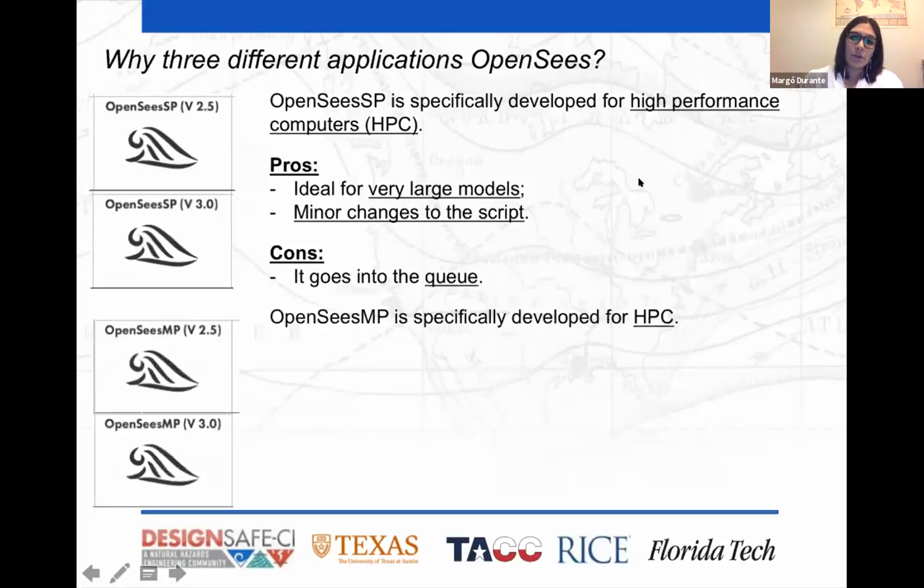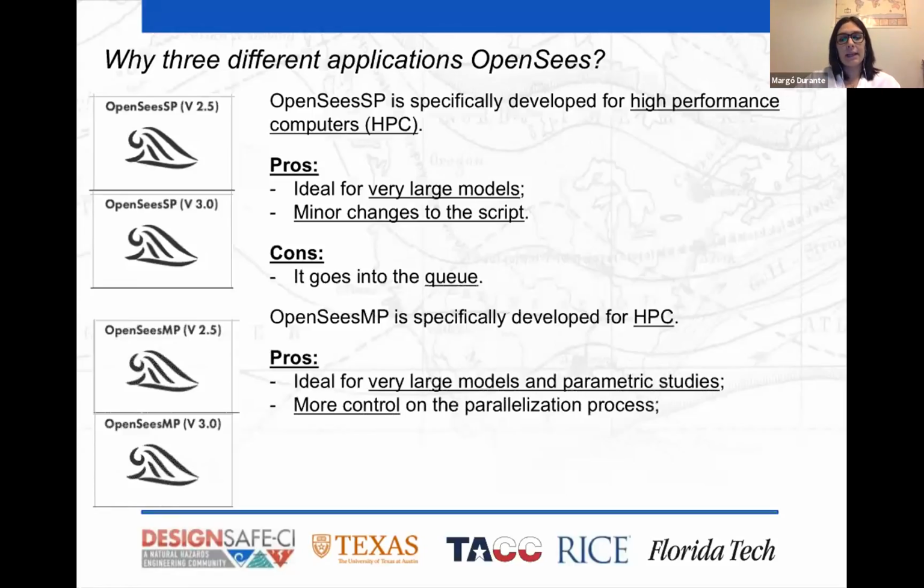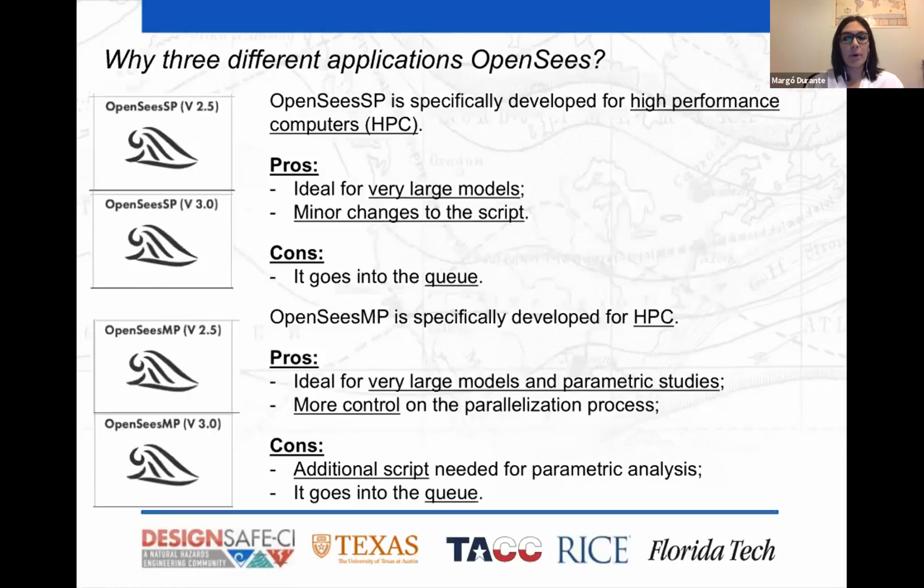The other parallel version available is OpenSees MP, and in this case the main pro is that it's ideal not only for very large models but also for parametric studies. In particular, this is devoted to the analysis of parametric studies. And in this case, you have more control over the parallelization process. This means also that, of course, you need to have more knowledge about how the parallelization works, and you also need to build an additional Tcl script to launch the analysis. And of course, this one also goes directly into the queue, so you have to wait for your turn before the actual analysis starts. So now let's see in a bit more detail how those 2 parallel interpreters work.